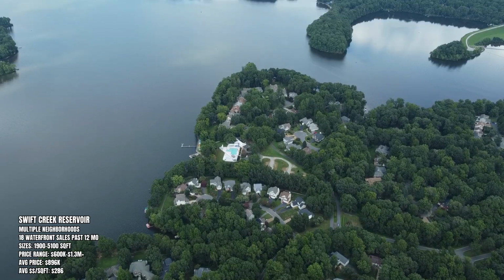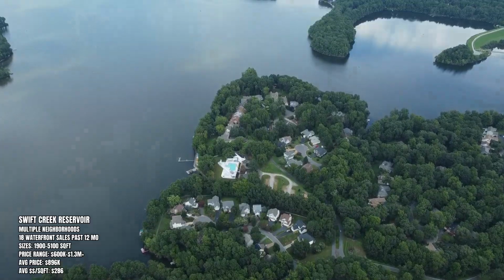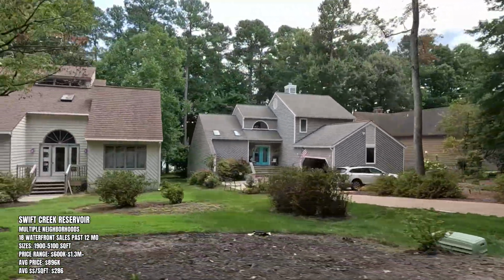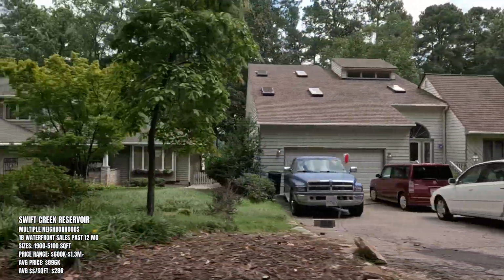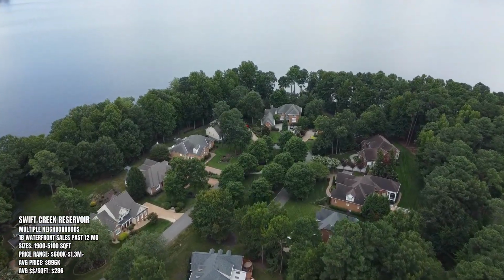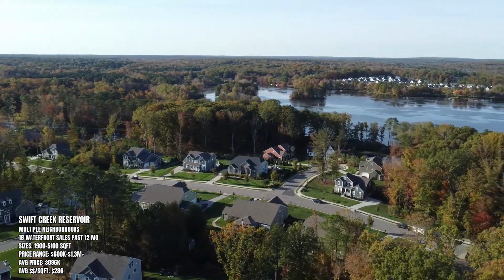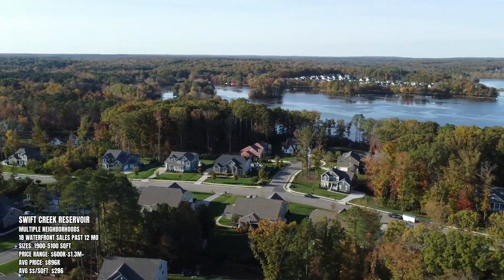The median year built is skewed towards the older side in the 80s, so expect to find lots of contemporary style floor plans and plenty of cedar-sided homes, especially within the Brander Mill and Woodlake neighborhoods. If this isn't your cup of tea, just expect to pay more for a newer, more recently built home. So if you're looking for a primary residence with water views and excellent commercial amenities nearby, any of the neighborhoods surrounding the Swift Creek Reservoir could be a very good fit.